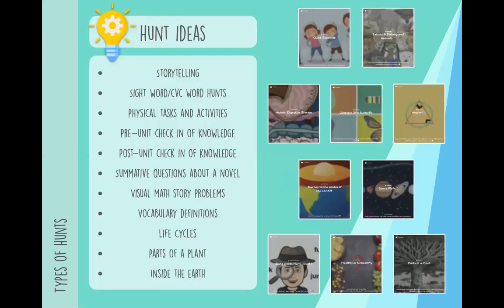So some fantastic hunt ideas. If you were to go into the app now, there are a variety of different hunts already available to you and to your students to go ahead and play. And these can range from doing physical exercise tasks to looking at the human digestive system, going on a spacewalk, or doing a sight word hunt. And some of the suggestions I've put on the side are based on the ones that already exist, or to give you ideas of how you might go ahead and use this tool in your classroom.